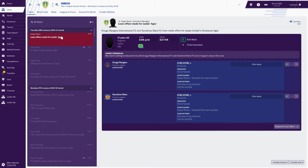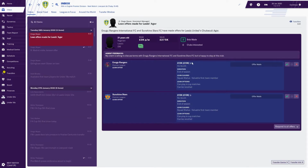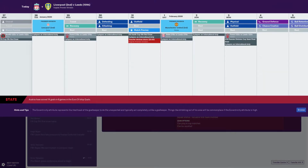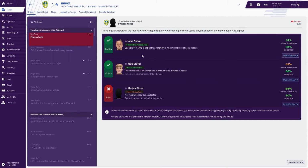Now, we've got offers for Igor, who is that free transfer we bought in. They're offering to pay for him. Now, it's actually two teams in Nigeria. I'm going to be honest, mate. I want you to be playing at a higher level. No offence to the Nigerian Premier League, but I feel like, you know, Championship and League One are probably better.